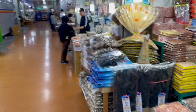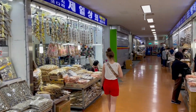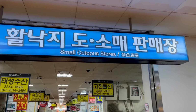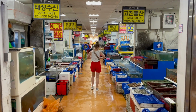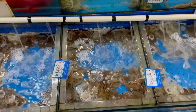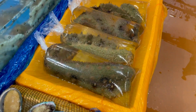Are we in the dry apartment? Everywhere is dried fish. Dried stingrays. Now we're coming to the octopus apartment. Apartment, same. Living cucumbers.